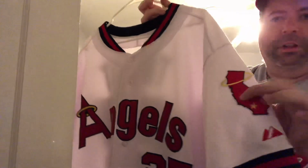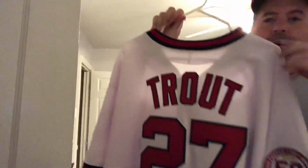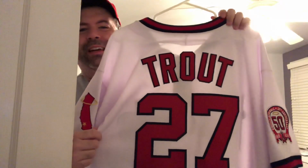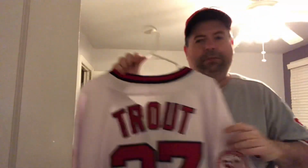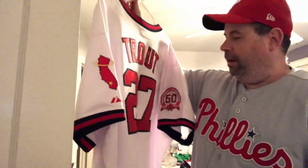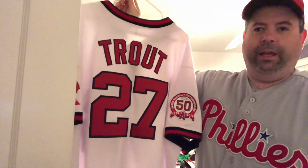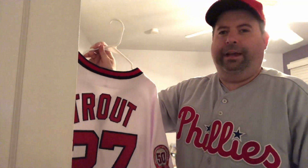You got the California logo going right there. And there he is, Millville's own Eagle season ticket holder. Trout 27 on the back. Very nice jersey. This is one of the favorites for me in the collection. Just really love this one, with the fact that it's a throwback one, and it represents his call-up year and everything for the Angels. Of course, he's had some good years there, I'd say.